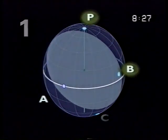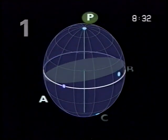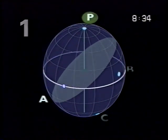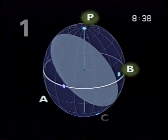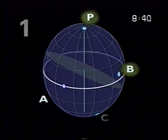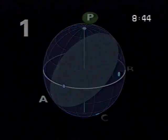Indeed, from our viewpoint high in the northern hemisphere, as our horizon rotates around the celestial sphere, the pole star is always visible in a clear dark sky, whereas Canopus is always invisible. What is our view of these stars from a different point of observation on the Earth?